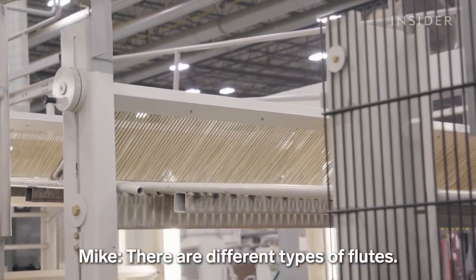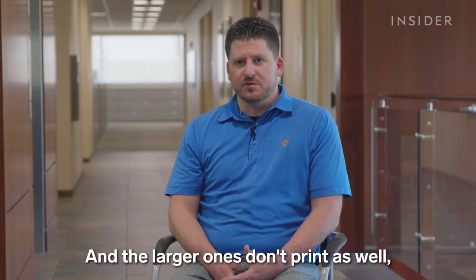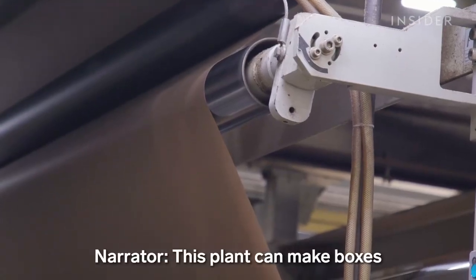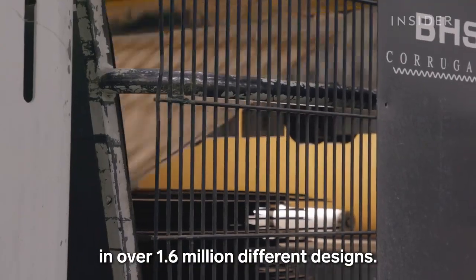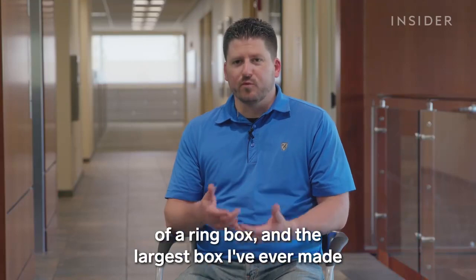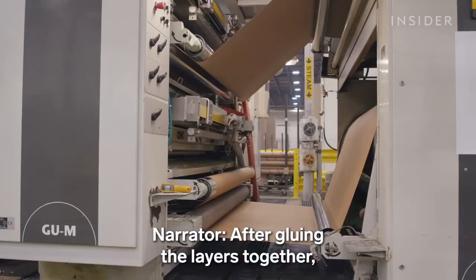There are different types of flutes. Smaller ones print better, aren't as good for stacking strength, and the larger ones don't print as well, but they're better for stacking strength. This plant can make boxes in over 1.6 million different designs. The smallest box I've ever made was about the size of a ring box. The largest box I've ever made in one of my facilities was for a washing machine.